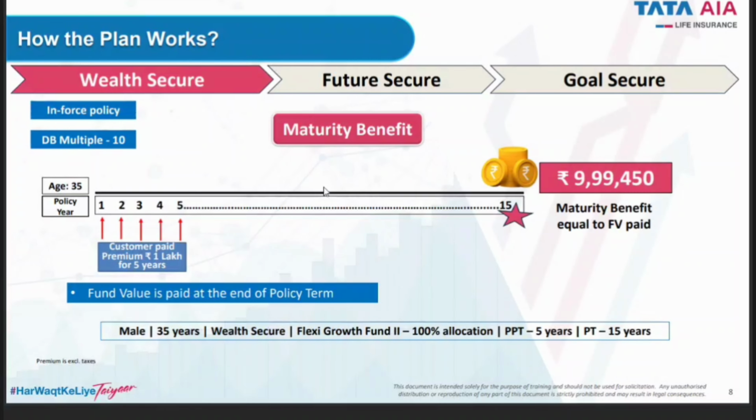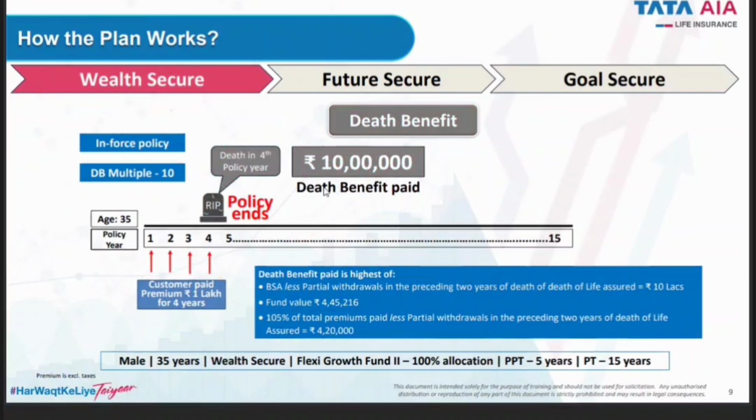Okay, customer age is 35. PPT is 5, PT is 15 years. Customer is paying 1 lakh rupees each year. On the arrival of the 15th year, assuming we are calculating at 8% scenario, the fund value that we can talk about here is 9.99 lakh rupees and the policy would be closed.